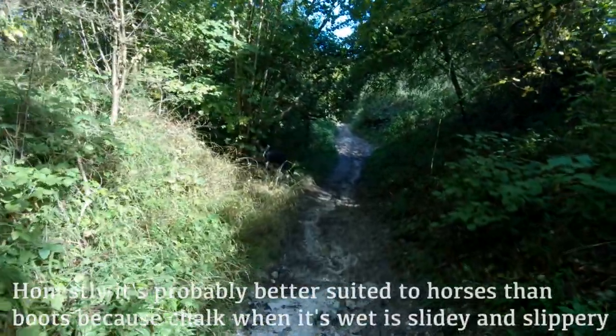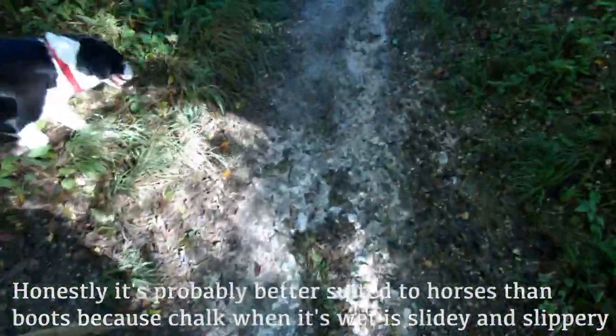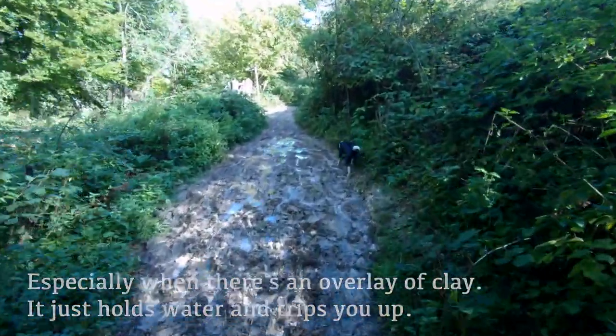And honestly, it's probably better suited to horses than boots, because this chalk, when it's wet, is slidey and slippery. Especially when there's an overlay of clay. It just holds water and trips you up.